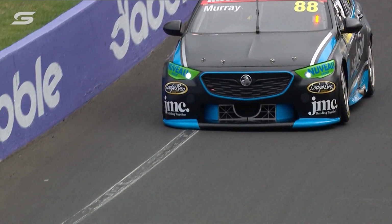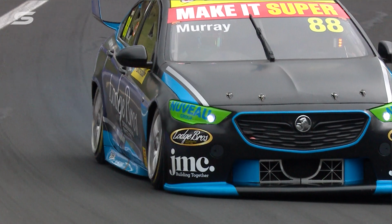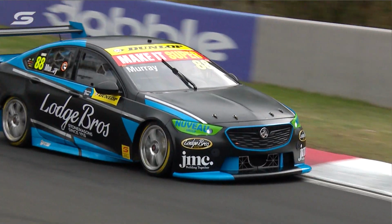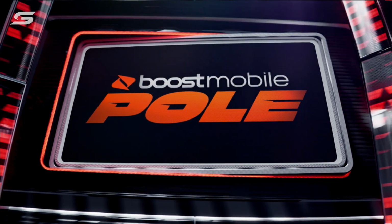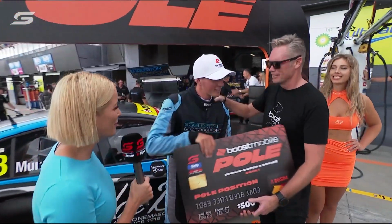Thank you, Garth. And he becomes the 18th different driver to have recorded a Dunlop Series pole award here in car 88 for Eggleston. Rihanna has our very first Boost Mobile pole winner for the year. Yeah, absolutely. Congratulations, Cooper Murray, the very first Boost Mobile pole award for 2024. There is your debit card from Peter Adderton.